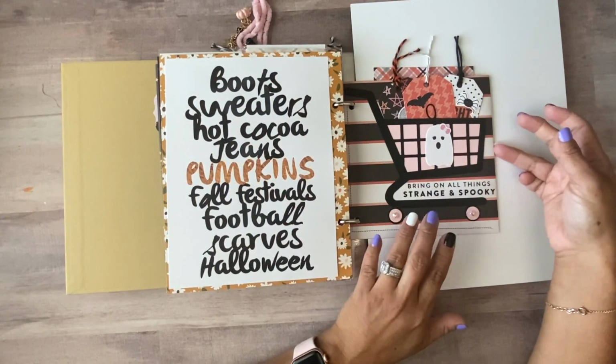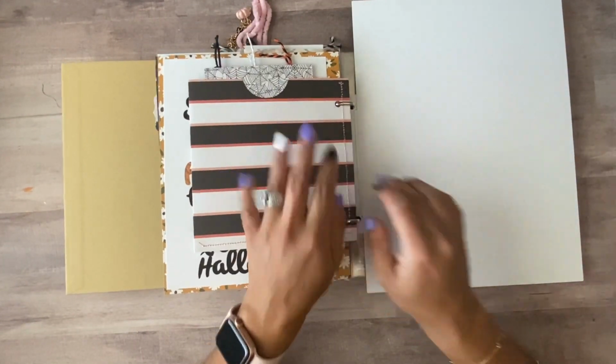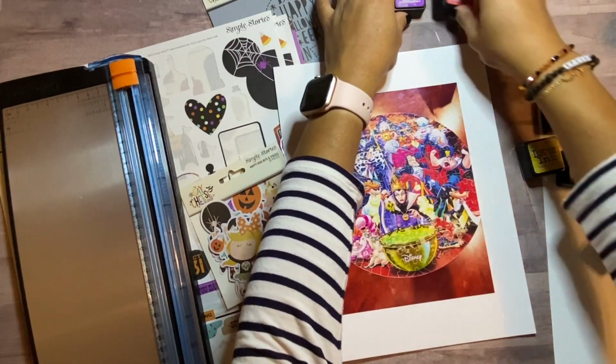So this is day 9, and I will show you day 10, because day 10 is a process video, so stay tuned. Okay, I'm going to go ahead and start off with my picture.